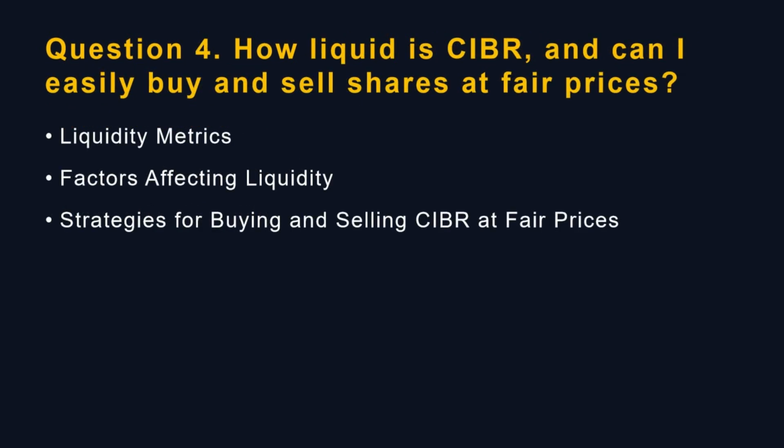Question 4. How liquid is CIBR, and can I easily buy and sell shares at fair prices? CIBR is generally considered a liquid ETF, but there are nuances to consider when evaluating its liquidity and your ability to buy and sell shares at fair prices. Here's a breakdown. Liquidity metrics. Trading volume. CIBR has a decent daily trading volume, typically in millions of shares. This indicates active trading in the ETF, making it easier to buy and sell shares throughout the trading day. You can find daily trading volume data on most financial websites.